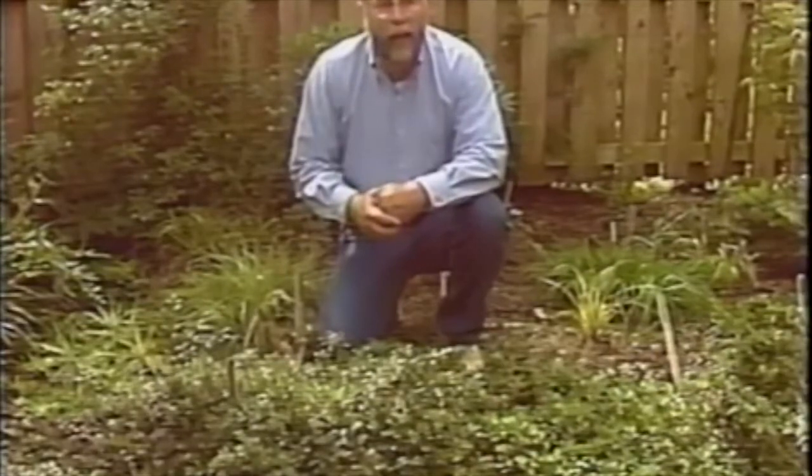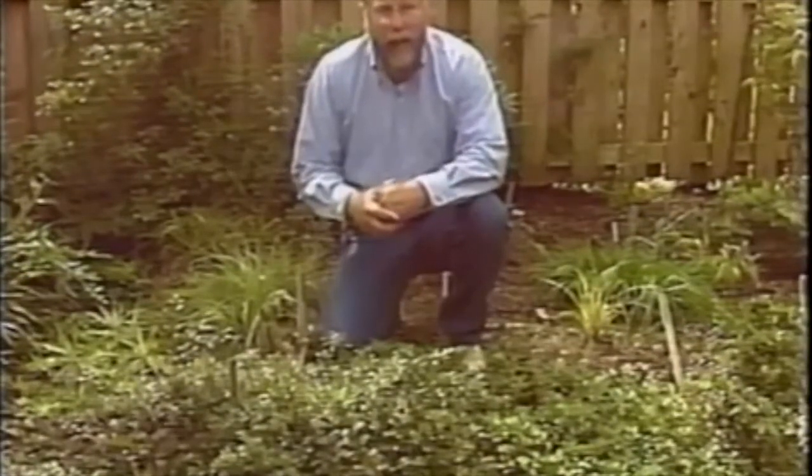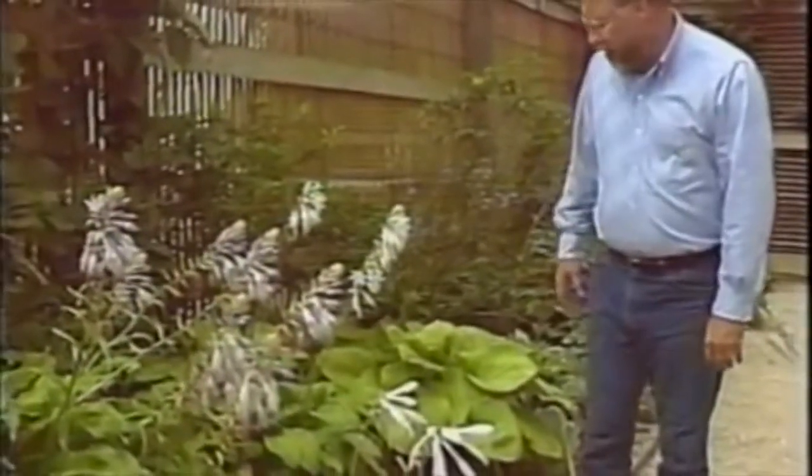Now, at this time of year in the summer, it's kind of quiet here in terms of color. Let's take a look at another group of plants that are excellent in the shade that give you fabulous color in the summertime, the hostas. We tend to think of shade as an area of all green and not a lot of color in the garden, but certainly hostas give us a chance to disprove that theory.